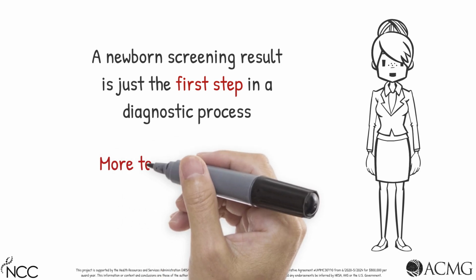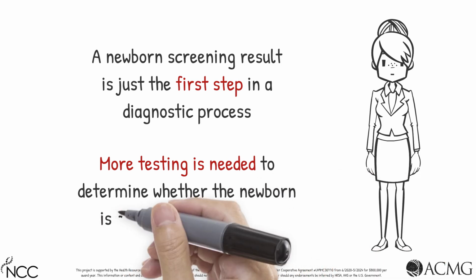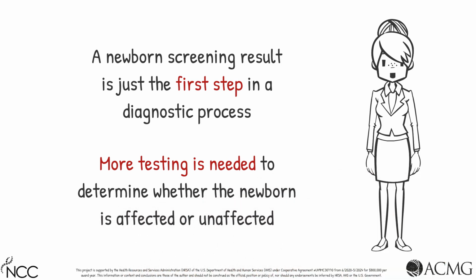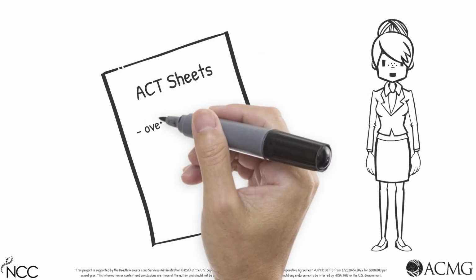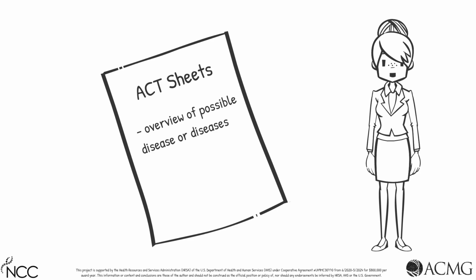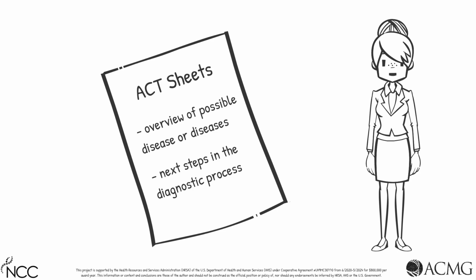Further testing and evaluations are needed to determine if the newborn has the disease, a true positive result, or is unaffected, a false positive result. The ACT sheets are intended to provide an overview of the diseases identified by newborn screening and clear next steps for the management of a positive newborn screening result.